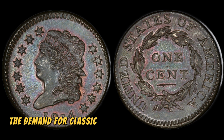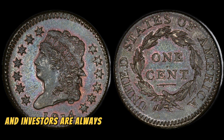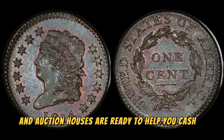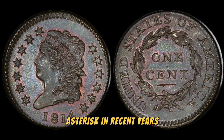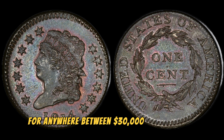The demand for classic U.S. coins has never been higher. Collectors and investors are always on the lookout for rare coins like this one, and auction houses are ready to help you cash in. In recent years, well-preserved 1814 Liberty pennies have sold for anywhere between $30,000 and $100,000.